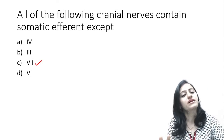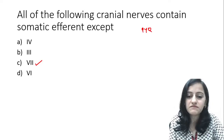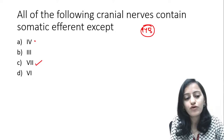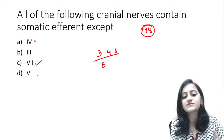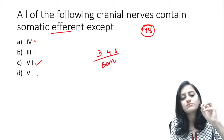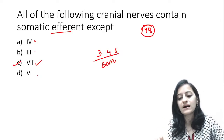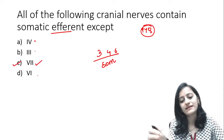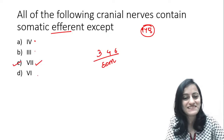Suppose even if you have not read this topic and you get this question in the exam, this is actually a previous year question. Just try and categorize the cranial nerves 4, 3, 6. These are the cranial nerves which supply the extraocular muscles. That means this is something related to your efferent, the motor to the eye muscles. 7 does not supply. So that is the answer, right? So use those logical guessing, the cheat codes that help you score more in the exam. They really help you. Odd man out, absolutely.